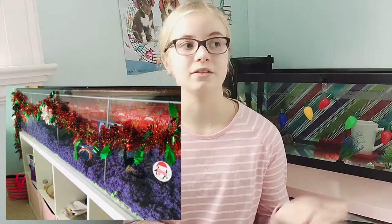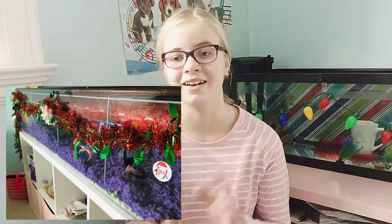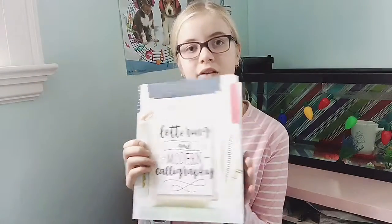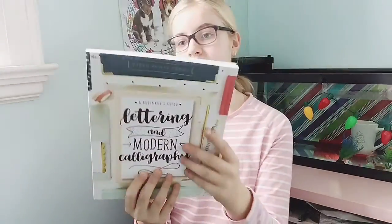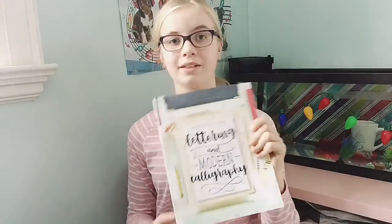I also got a bag of bright purple bedding from my parents for Christmas. So I will be inserting a picture of what that bright purple looks like, but that's what I also got for Christmas. I got a calligraphy book as well, because I like doing nice calligraphy and stuff like that. So this is called Lettering in Modern Calligraphy, and this is learning how to do it. So I also got a calligraphy pen. So, yeah, I'm excited for that.